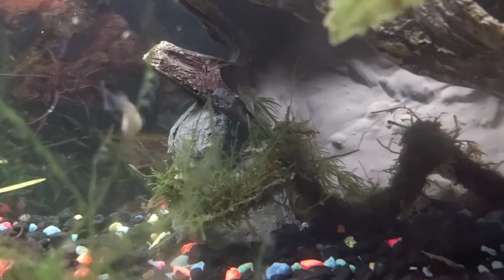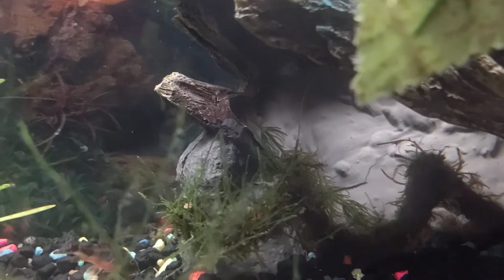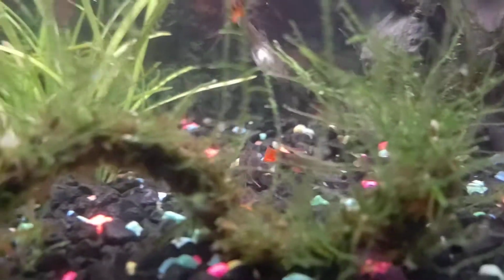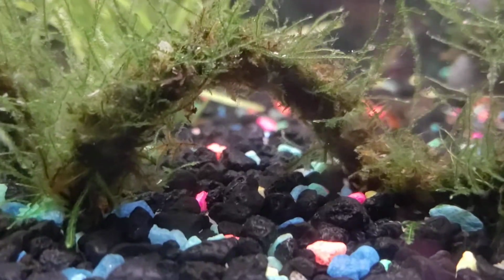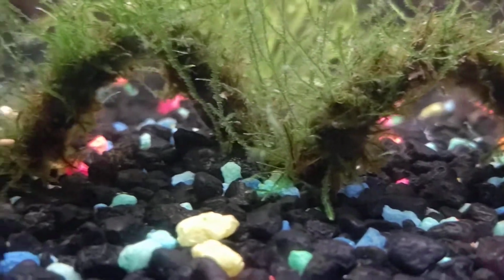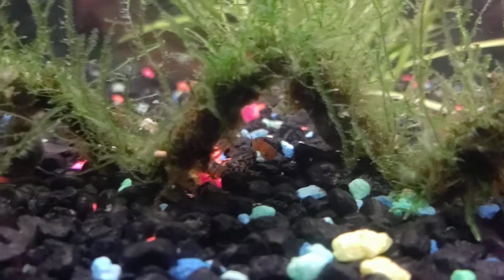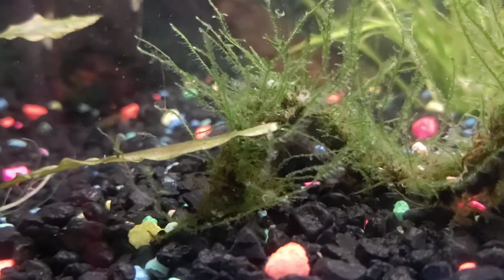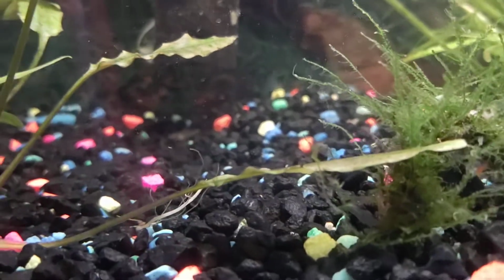If you look up here, they're all different sizes. We have some bigger babies. I'm trying to show you what we've got in here. We've got little tiny mollies, little tiny swordtails, little tiny guppies, which are all the livebearers. But they're all in here, different sizes. So each month we'll get a few more babies that will join in the tank.